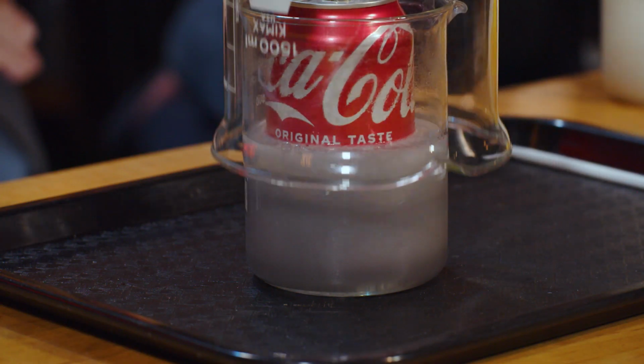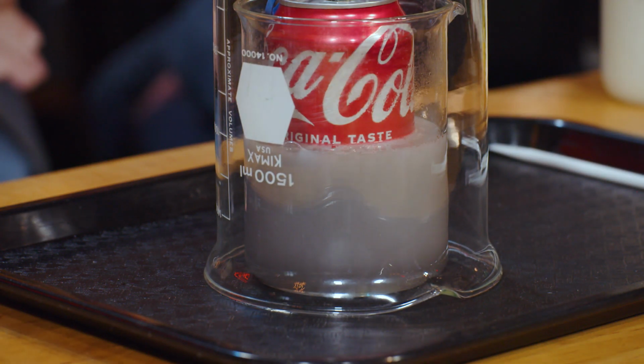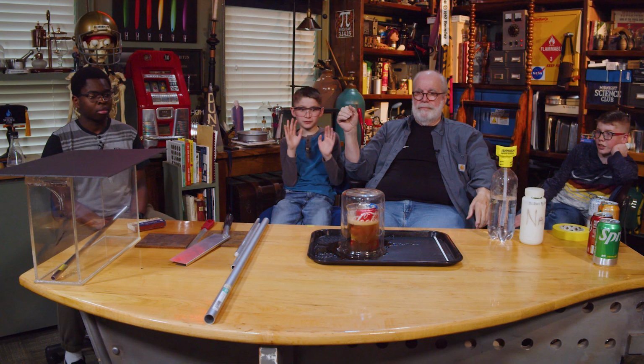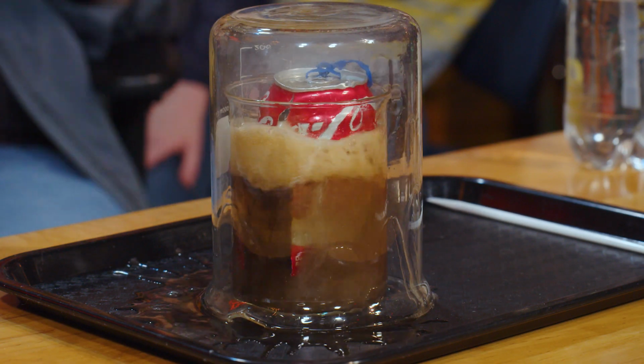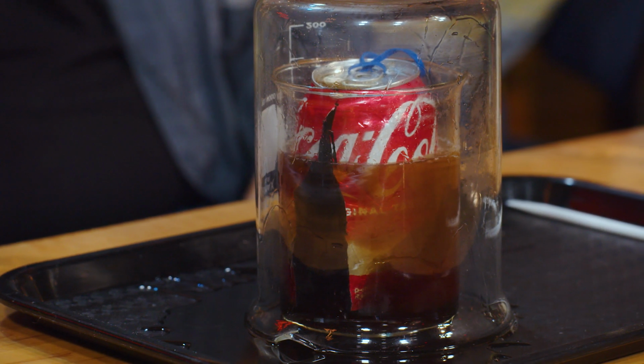And you notice we inverted a beaker over the top of that, because I about fell asleep, and we just wanted to make sure if it did spatter, we would not be spattered. What could you do? There it goes. The can just exploded. We've got some lye spatter. Well, we're going to have to do this again.